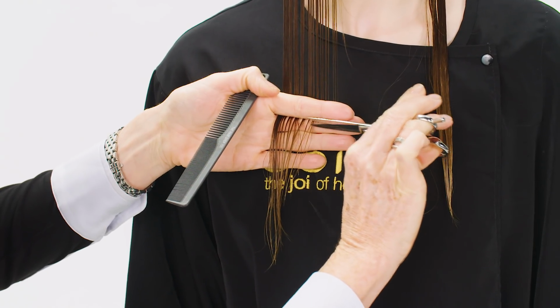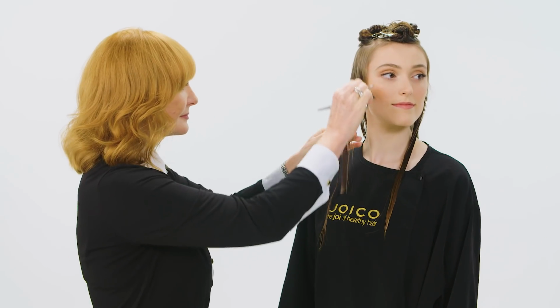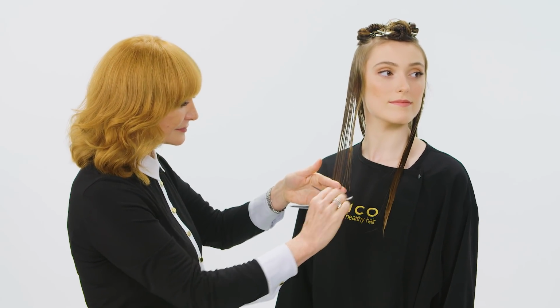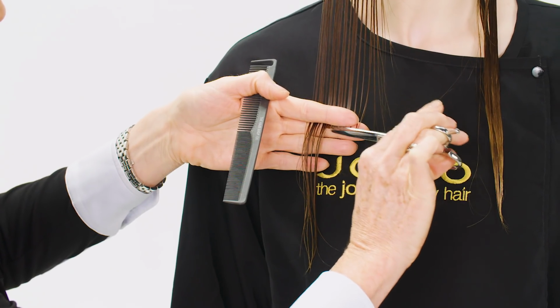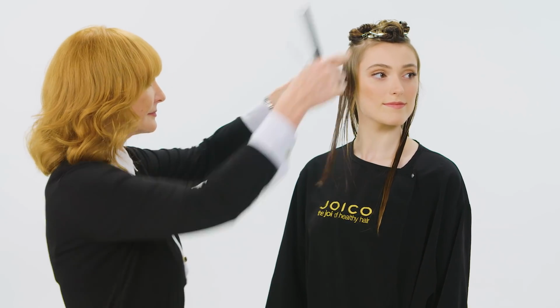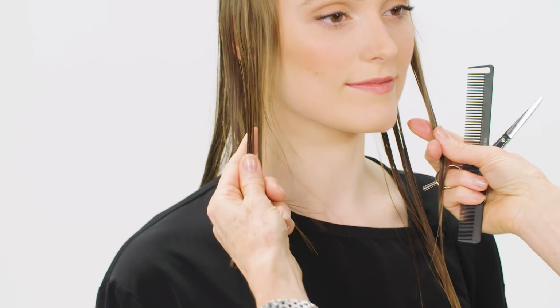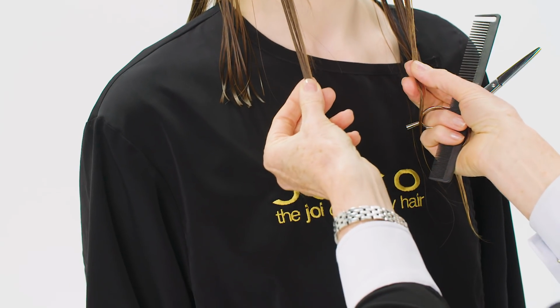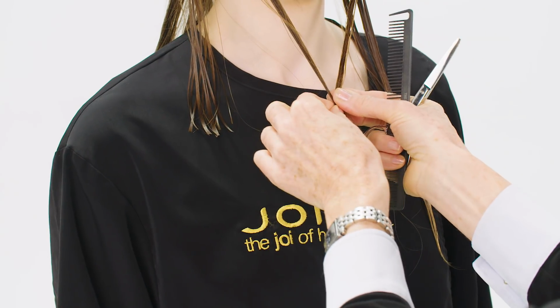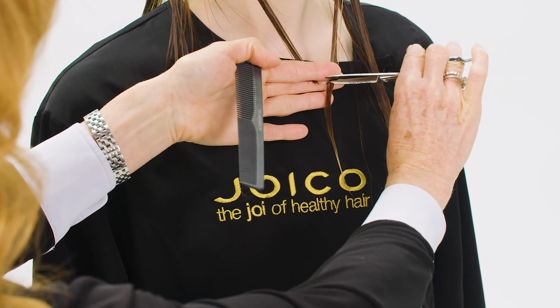Begin in the front side area. Comb entire front side section down with medium tension cut guideline to just below the collarbone. Remember to comb the hair where it lives and not over direct to cut baseline. Step 2. Move to the opposite side. Take a piece from the front of the opposite side and pinch the 2 front pieces together, holding them out forward. Cut the guide for the opposite side.